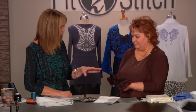Once we've picked our bobbin thread, we're going to talk about threads. There are basically four different types of threads you're going to use. There is a rayon thread that's very soft and very pliable, and when it rinses out, it's very soft like this. And it has a little sheen to it, doesn't it?